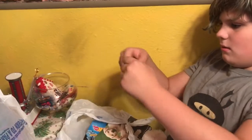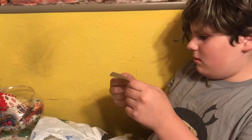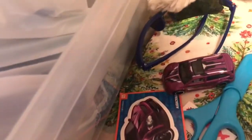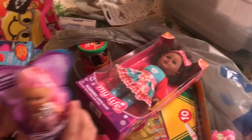That's big. Oh, that is super cool. That's awesome. Because it did even have stickers on their list. That's really cool. I like that. That's a cool one. Did it say you could bring stickers? Yeah, I actually picked out some stickers for you guys. Oh, Emmy. Yo-yo! We got a yo-yo. We got Sparkle Girls. We got, oh my gosh, we got a My Life doll. And then Sparkle Girl.